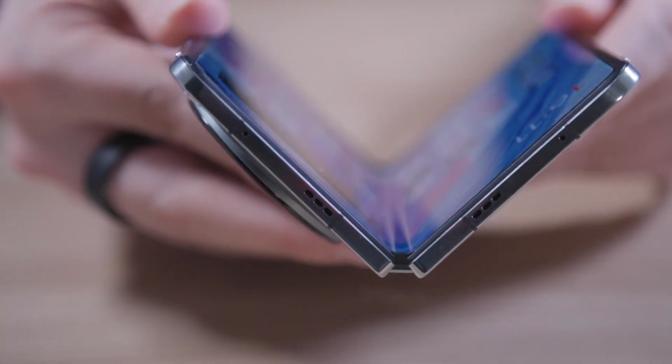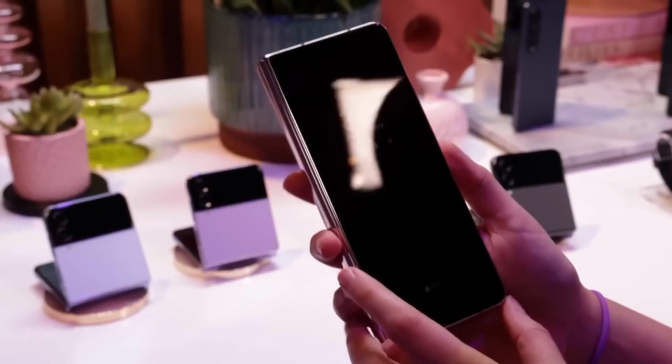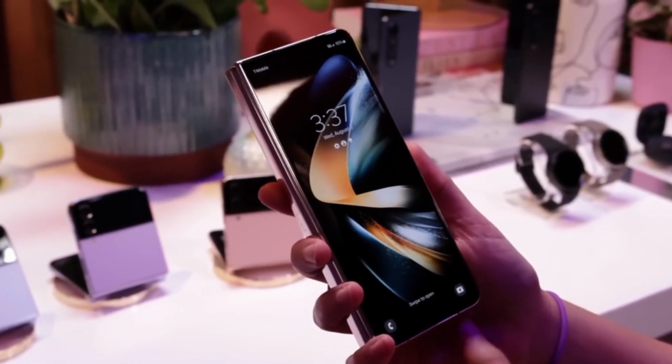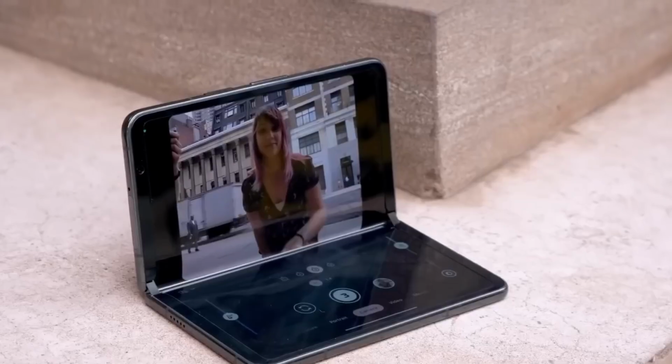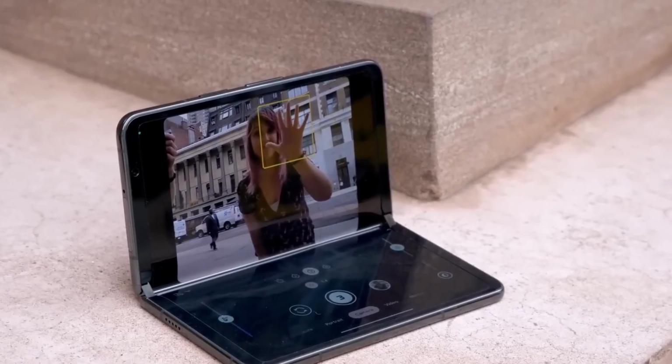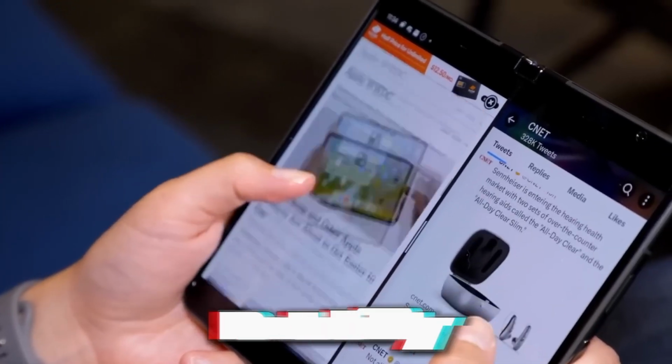Gone are the days when phones would only serve one purpose. With a foldable phone, you can watch your favourite TV show while still recording yourself. #vloggers. Foldable phones address the long-standing issue of balancing screen size with portability.